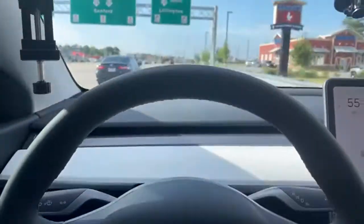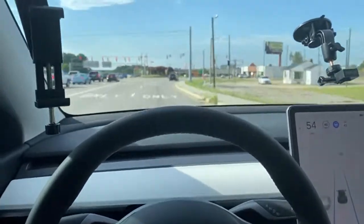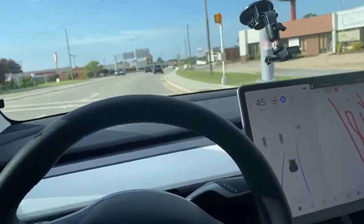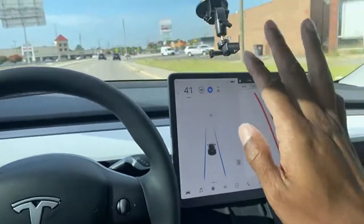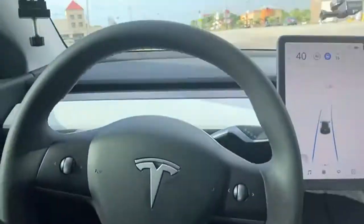Let me show y'all. I'm going to let the car drive itself so I can safely show you guys what I'm talking about. But look at that roof, though. Look at that roof, man. Come on, man. Straight glass. But this car is driving by itself right now, y'all. I'm not doing this. It's driving itself. It said grab the wheel, and I did. Now I let go. My hand is right here. Car is driving itself all on its own, and it's going to stop on its own.